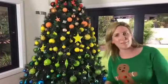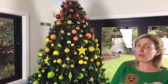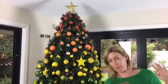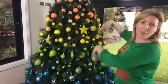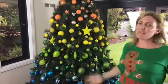Normally I throw a smattering up there in whatever color I like, or I let the kids go for it. Whenever I let the kids help, the bottom half of my tree is a mess, and then the top half where they can't reach is all perfectly, precisely placed. That's kind of a nice little mashup.